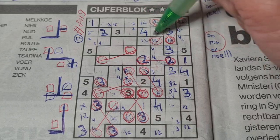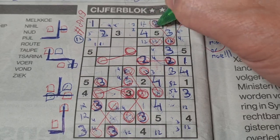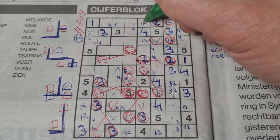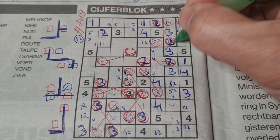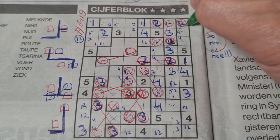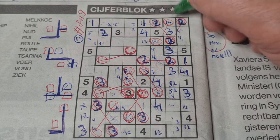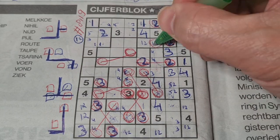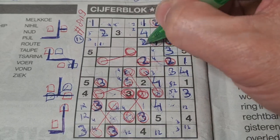Now we have a double 2 there. That means that this box can't be 2 anymore. That box should be a 2. So 1 digit left in this dual box for number 1. This box is connected with that box, should be also 2. And this box is also connected with that box, should be also 2. 1 box left in this T-shaped area for number 1 is connected with that box, should be also 1. 1 box left in this dual box for number 2.